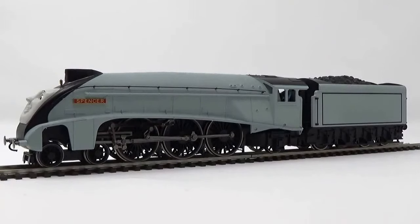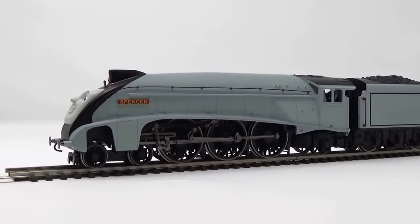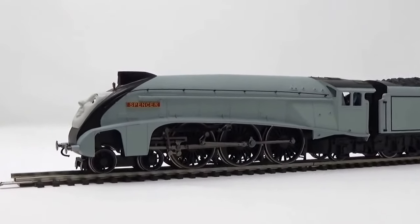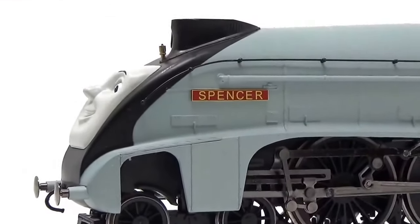All in all, a really good effort from Hornby, and one day I hope they bring him back into the range. Going on prices on eBay, there is demand. I hope you're listening, Hornby. But from me, and from him, let's get on the rails. So come on then, Spencer.